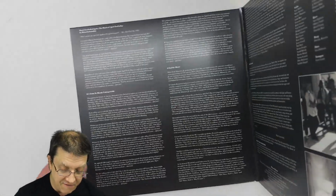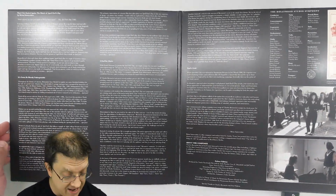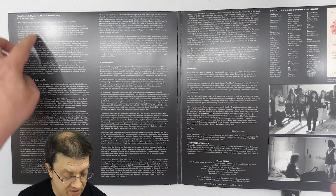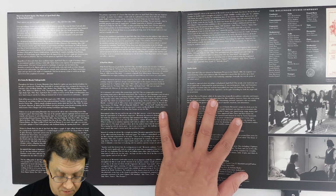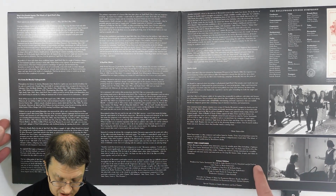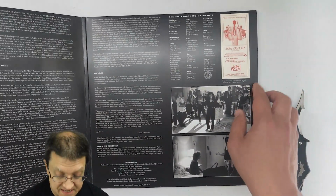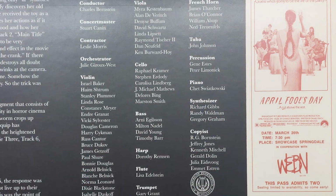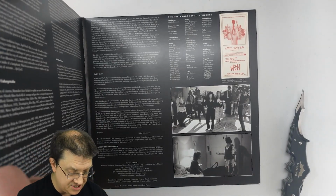Now we look at the gatefold. Oh, check out the liner notes. I can't wait to read that. Man, they really put their all into this release with the notes about the soundtrack. Deluxe edition credits down below here about the composer. And I love this here. They've got the Hollywood Symphony credits here, as well as the April Fool's Day poster here. They just really did an excellent job with this release.